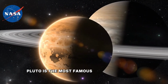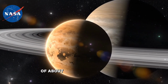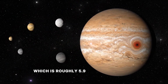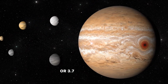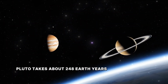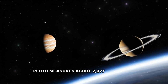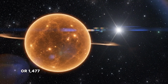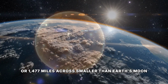Pluto is the most famous Kuiper Belt object. Pluto circles at an average distance of about 39.5 astronomical units, which is roughly 5.9 billion kilometers, or 3.7 billion miles. Pluto takes about 248 Earth years to complete one orbit. Pluto measures about 2,377 kilometers, or 1,477 miles across, smaller than Earth's moon.